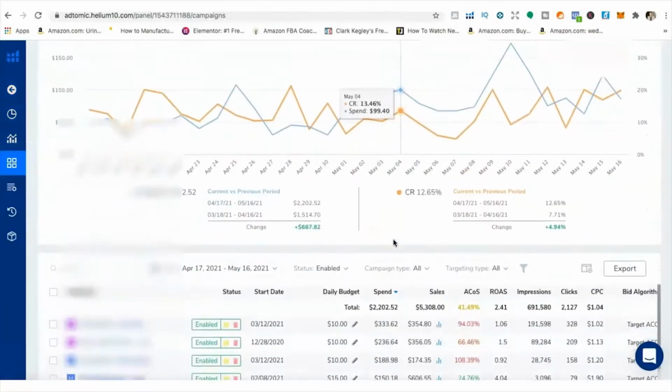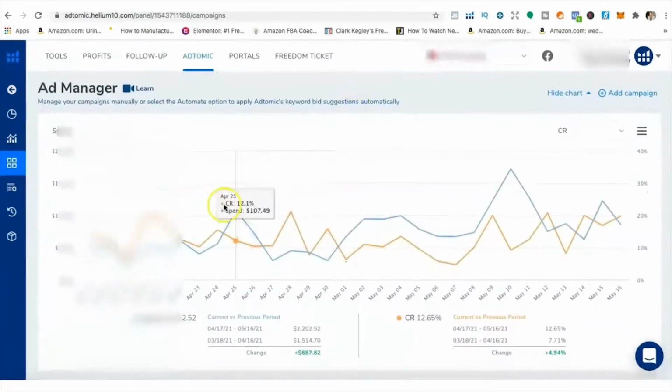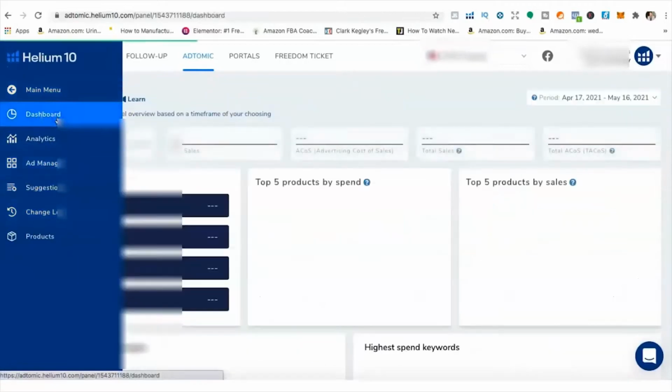Okay, before we jump into the dashboard, I wanted to show you that what that is saying is you have the option to have Adtomic apply keyword bids automatically. I use this and really, really like it.